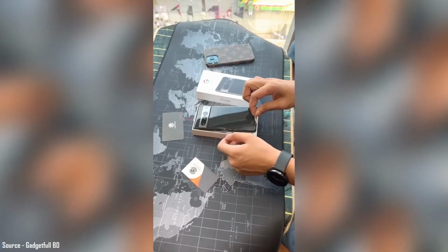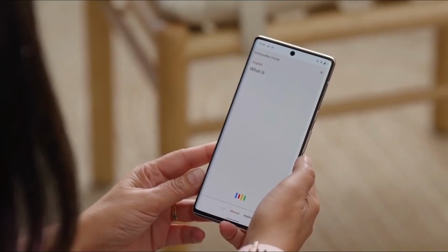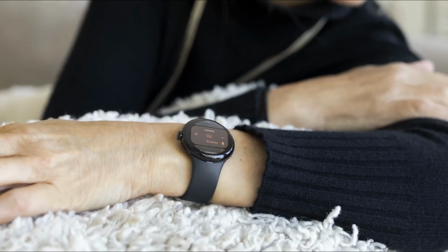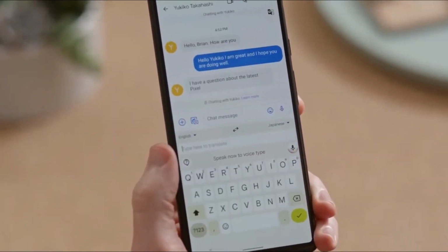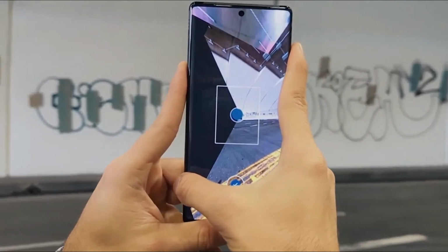The two previous leaks did not contain any product packaging or a Google logo on the device's back. Google doesn't have the finest track record when it comes to keeping its Pixel phones hidden until launch, and the Pixel Watch appears to be following suit. With Google's October launch event just around the corner, we won't have to wait long to find out what Google has in store for us.